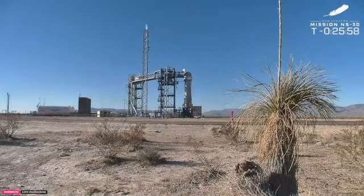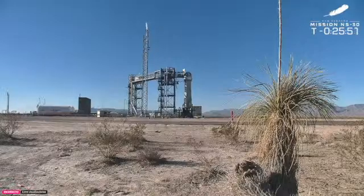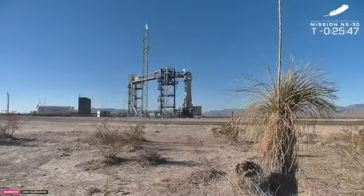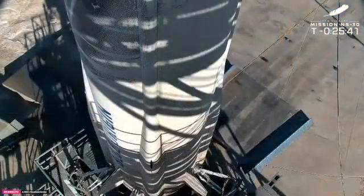While we have time, Isabella, I just want to point out that is a beautiful West Texas day. Clear skies. You can see the flare stack there that's burning off any excess fuel to the top left above the New Shepard rocket. These are all the systems that keep our astronauts safe during astronaut load. That's what's happening right now, right?